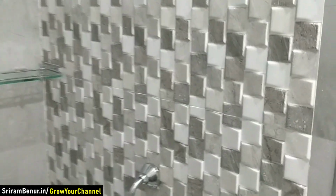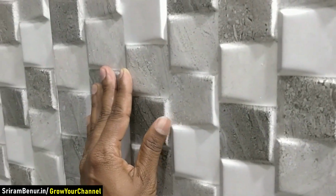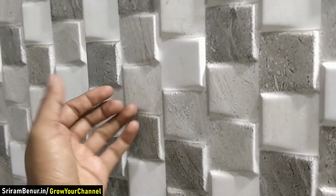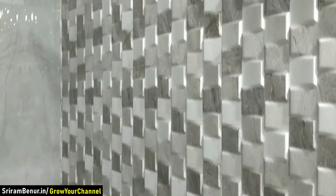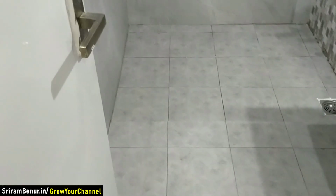And here you could see that these are 1x2 tiles. They come with a slight design where it's coming out, and it also gives a great look to the bathroom. The complete wall design has again been made with 2x4 tiles. These are 2x4 tiles, a glossy finish. This is completely paper joint, and at the bottom we have used a 4 mm spacer. In a bathroom it's really necessary that you use the spacers so that you don't get any water leak or something in the future.